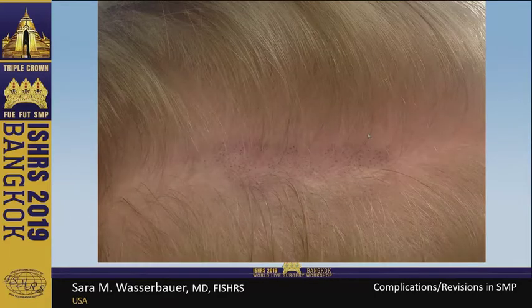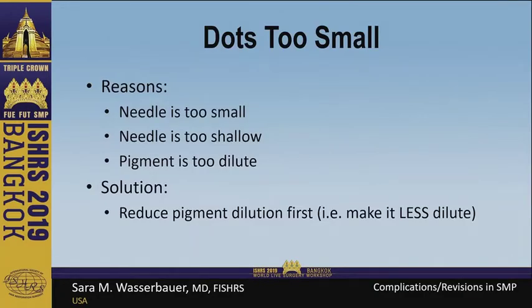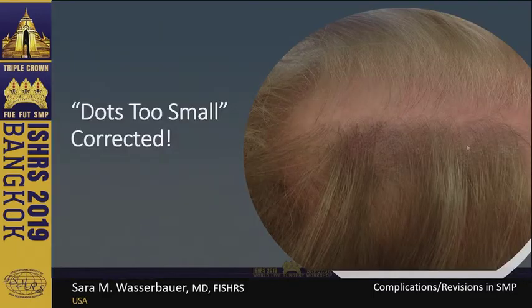Okay, what's this? Can you see this here? Close with mismatch, yeah, because it's really fine hair, right? So we start out with a really fine needle. Everything was too small. I'll show you here in a second. The needle was too shallow. The pigment was too dilute. It's better to do that first. This is when we corrected it. Can you see in here? A little bit more. This is when it's corrected.